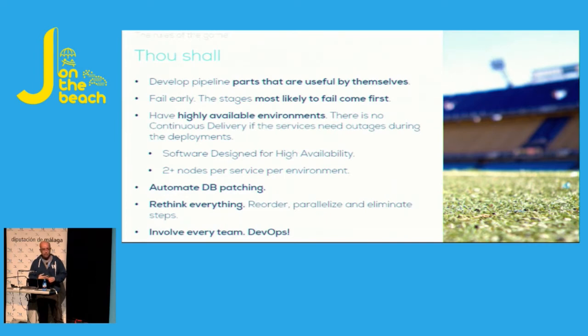You need to fail early, so you need to build the pipeline in a way that the first stages are the most likely to fail or the quickest. So you need to think how you want to put everything in place. You cannot make the first phase just building the software and then running a 5 hour test, because you're going to wait a long time to get feedback. So usually put the things that are going to fail first.